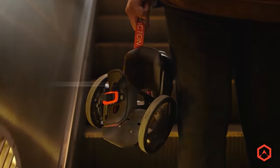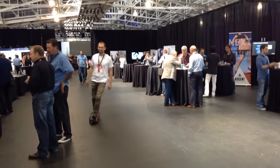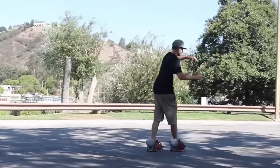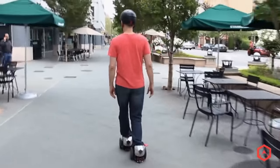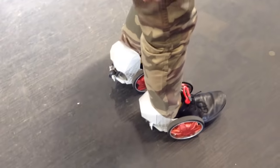The user can reach speeds of up to 19 kilometers per hour. Thanks to the built-in electric motor, the devices allow you to roll forward without physical effort or having to push off the ground. Depending on the model, the power range varies from 9 to 16 kilometers. The price starts at $350.